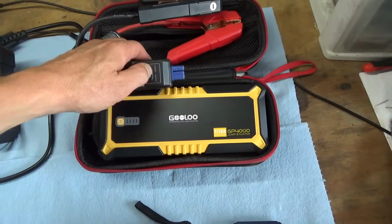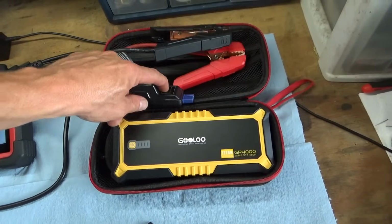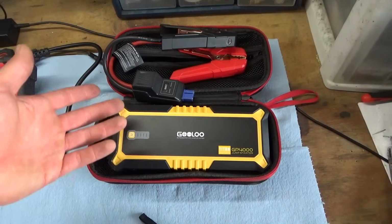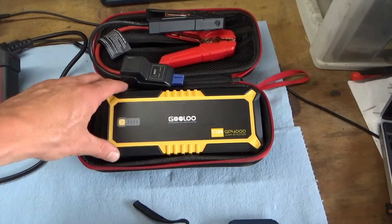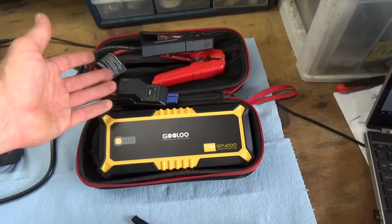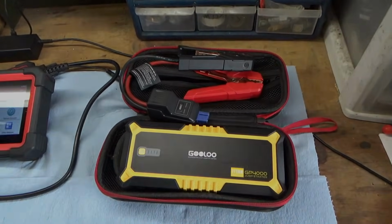It has the boost button. Even if you don't have a battery connected, you can connect this thing, hit that boost button, and your car will start. It can get you out of a jam, especially in cold weather, in the winter. Just carry one of these and you can help other people out. So highly recommended, the Gulu GP 4000.